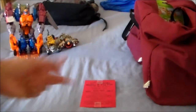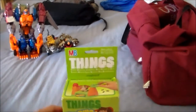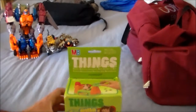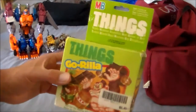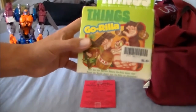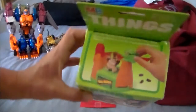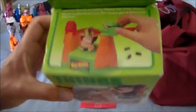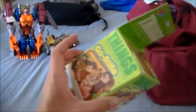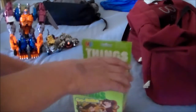Now, these aren't in any specific order, just whatever I pull out of the bag next. This I was quite happy to find. I believe one of the earlier videos I did was on one of these things. That is a totally hilarious, incredibly neat game of skill. This is Gorilla, the Things. Now, this one's actually missing the barrels, I was told. But this was $5, and I'll definitely buy any Things I can find. We can take a quick look here.